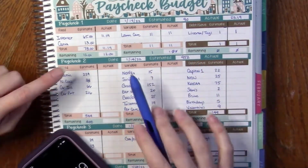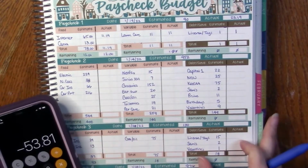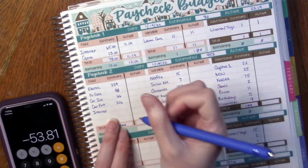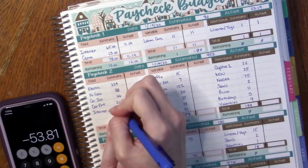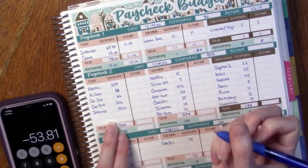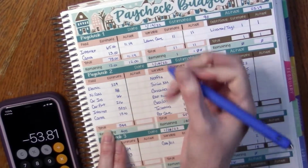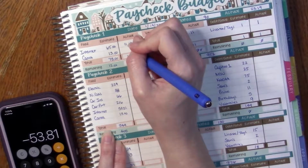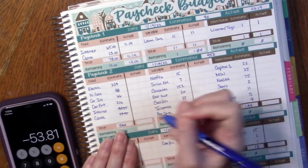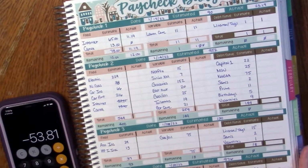Okay. So that $11.19, if I subtract 65 from it, means that I need to pull down internet, $53.81. And the Canva, 13. Or actually, those weren't estimated for that, but they're going to be there. So we've got nothing there.